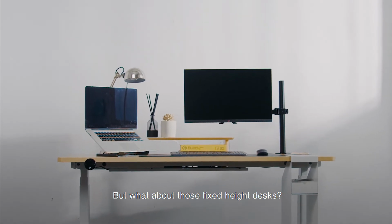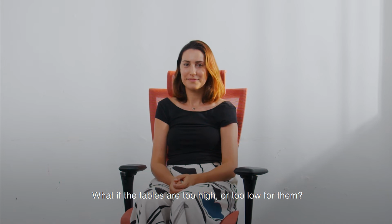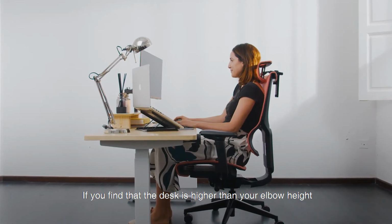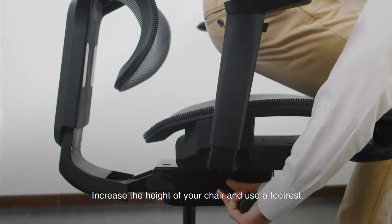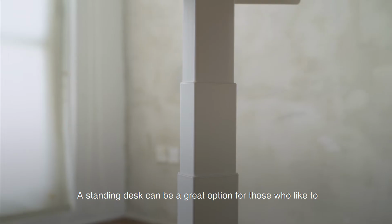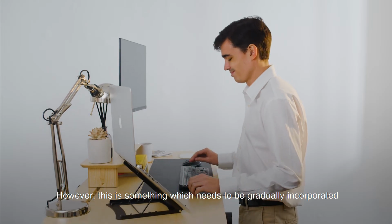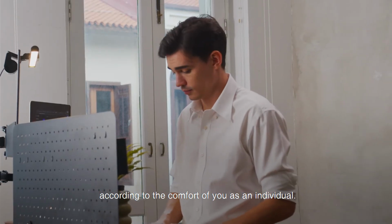But what about those fixed height desks? What if the table's too high or too low for them? If you find that the desk is higher than your elbow height when you sit with your feet flat on the floor, increase the height of your chair and use a footrest. Are there any other alternatives? A standing desk can be a great option for those who like to get out of their seat as they work. However, this is something which needs to be gradually incorporated according to the comfort of you as an individual.